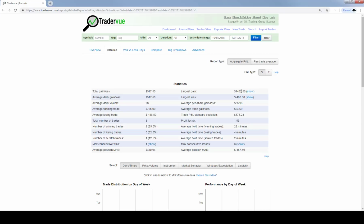So I am going to show you this trade of the day, and the reason I'm showing you this is not to say that we had a total net of 1437, but rather because we had this. If you look here, the average winning trade was $725, and the average losing trade was $186.50. That is a 4-to-1 reward to risk, winning trade versus losing trade. We were holding on. Our losing trades were 4 minutes.